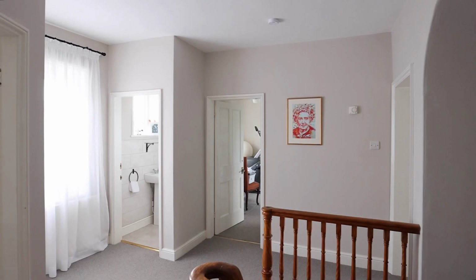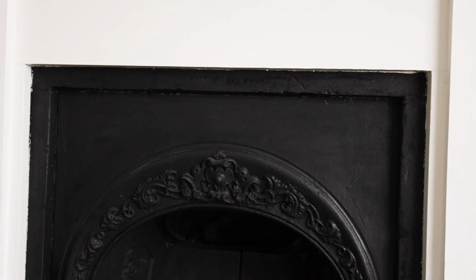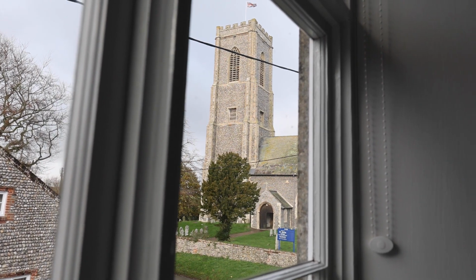Situated off of that spacious landing, you'll find no less than five bedrooms, and don't for a minute think the character's forgotten up here. For example, in the principal, the most wonderful feature fireplace, and don't forget the views of the church through the original glass. Looks very much like an oil painting.